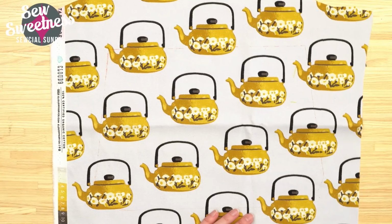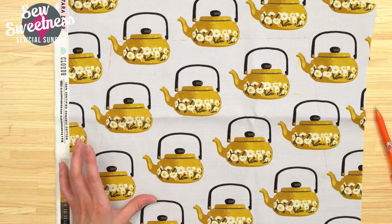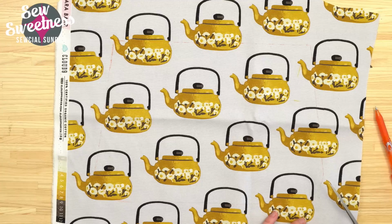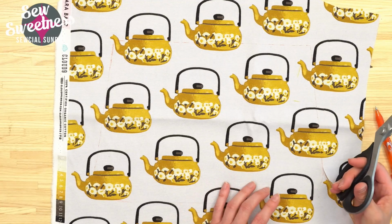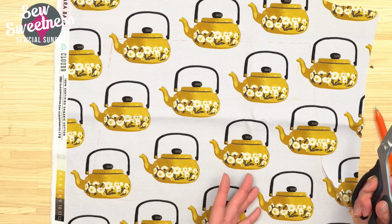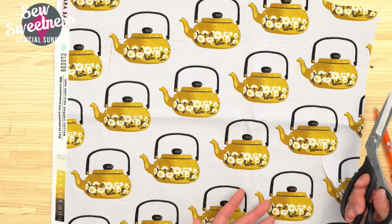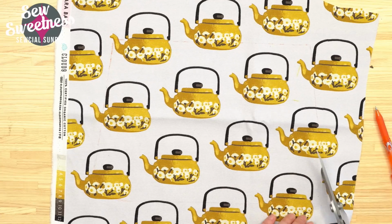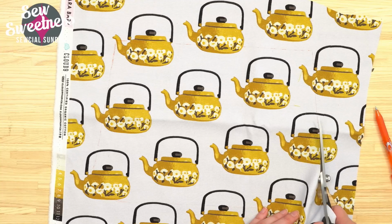And then, oh, my lines are faint, but I can see them pretty well. So this is just what I would do and use my scissors to cut out. I know there's different ways for cutting out fabric for a bag, but this is what I usually do. I usually trace the pattern piece, whether it's on the fold or not.